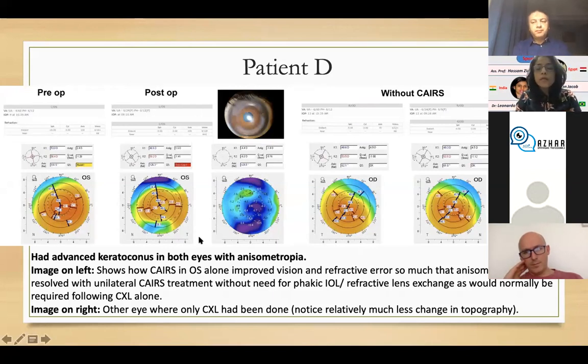Zoomed up. This is a patient I wanted you to see. You can see this patient has advanced keratoconus in both the eyes, but there was anisometropia. It's an interesting case, because he had a 5.5 with 3.5 cylinder, 6/12 in the left eye, and 10 with 3 cylinder in the right eye. So we implanted a CAIRS and brought it down to -5, -2 in the right eye as well.